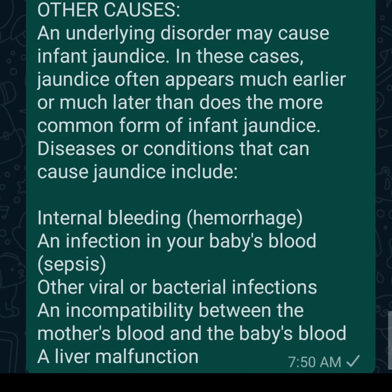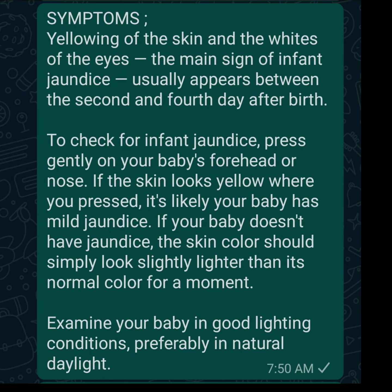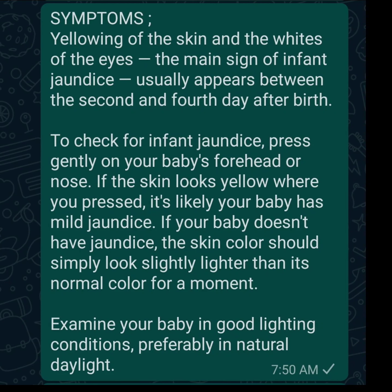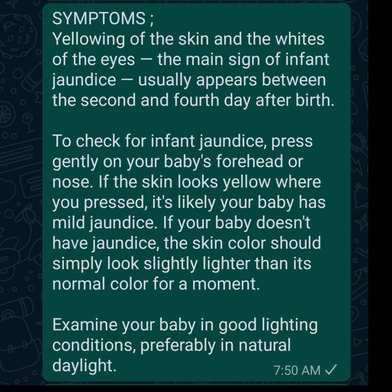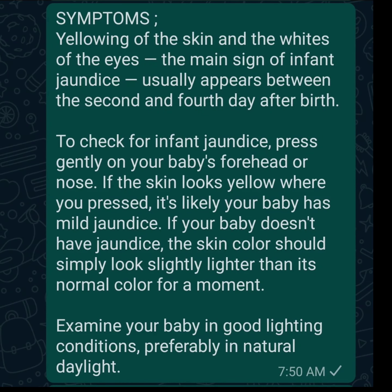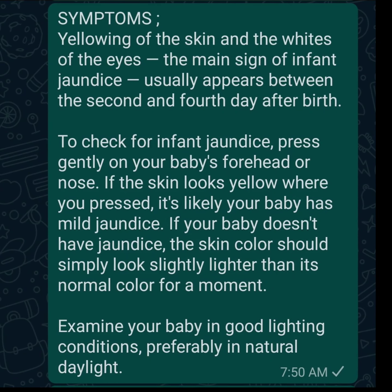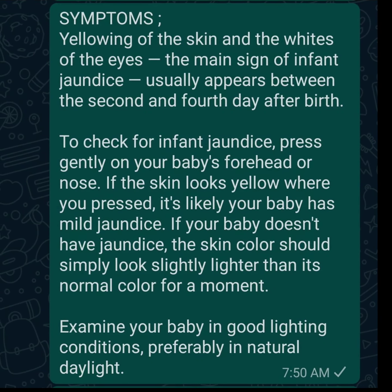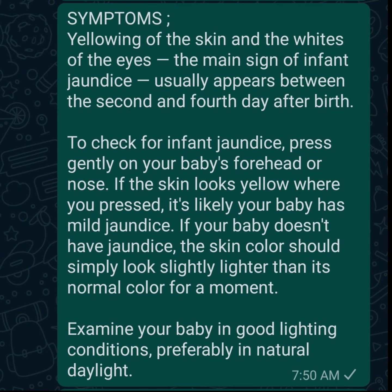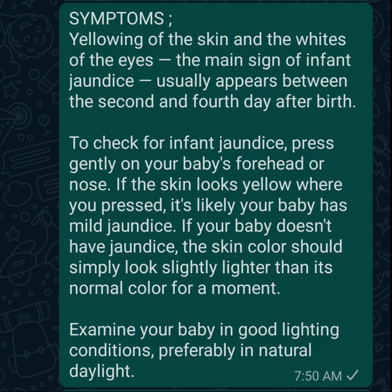Symptoms: yellowing of skin and whites of the eye. The main sign of infant jaundice usually appears between the second and fourth day after birth. To check for infant jaundice, press gently on your baby's forehead or nose. If the skin looks yellow where you pressed, it's likely your baby has mild jaundice. If your baby doesn't have jaundice, the skin color should simply look slightly lighter than its normal color for a moment. Examine your baby in good lighting condition, preferably in natural daylight.